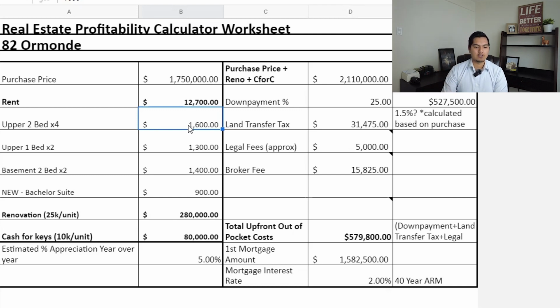month. And the cost of doing this is about $280,000 in renovations, and I'm budgeting about $80,000 for cash for keys, so about $10,000 per unit. I think that's significantly on the higher end because sometimes even just offering $5,000, you may be able to get half the units vacant, right?